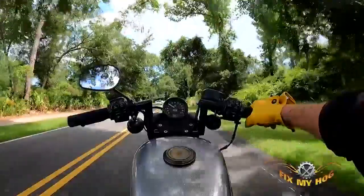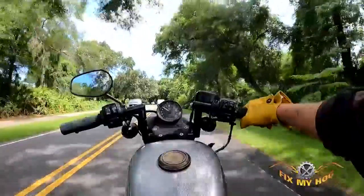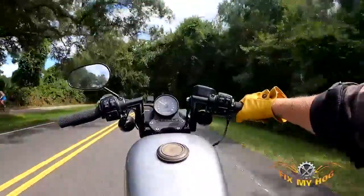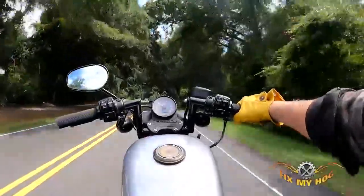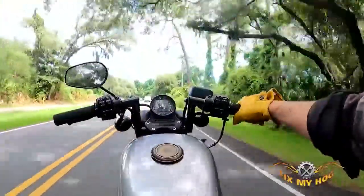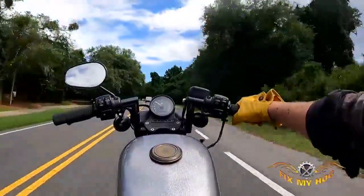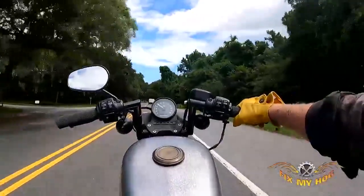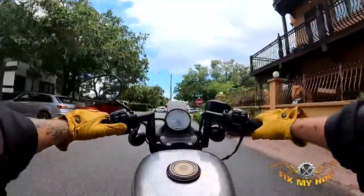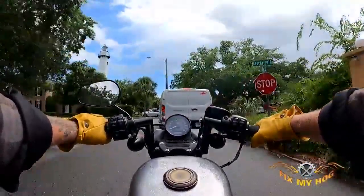Getting off the freeway though, pulling into St. Simon's, it's a gorgeous southern, very heavily wooded, green, lush road that gives you some awesome contrast to the freeway miles that you just did. St. Simon's is a tiny little town on the coast on a small island in Georgia, with tons of small restaurants, great little boutique shops, hotels, that kind of stuff. Really a good place to sit back, kick it, and rest up.